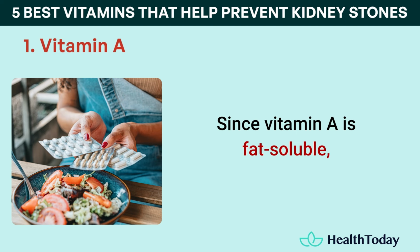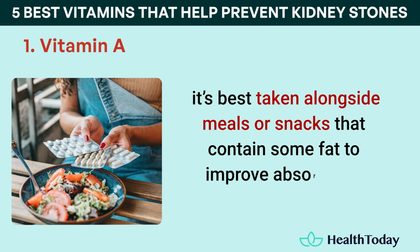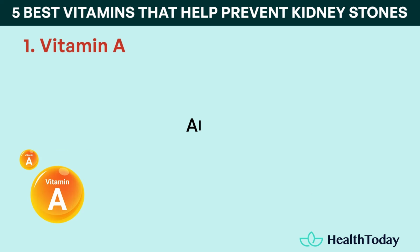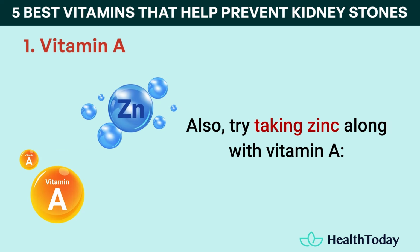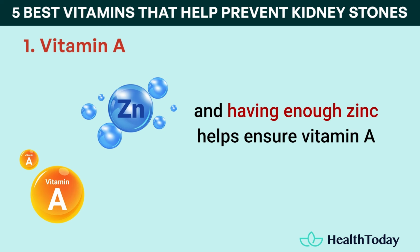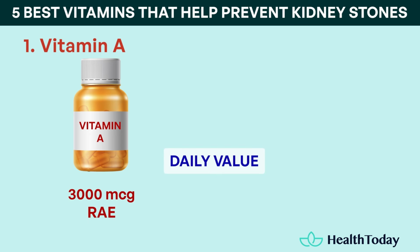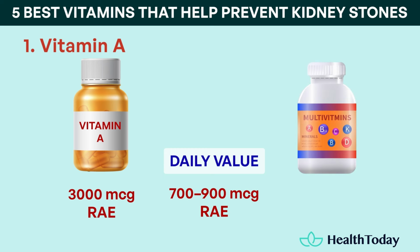Since vitamin A is fat-soluble, it's best taken alongside meals or snacks that contain some fat to improve absorption. Also, try taking zinc along with vitamin A. They work together in the body, and having enough zinc helps ensure vitamin A does its job properly. Single vitamin A supplements typically contain about 3,000 micrograms RAE, which is much higher than the daily value of 700 to 900 micrograms, while multivitamins usually contain 750 to 1,050 micrograms RAE.